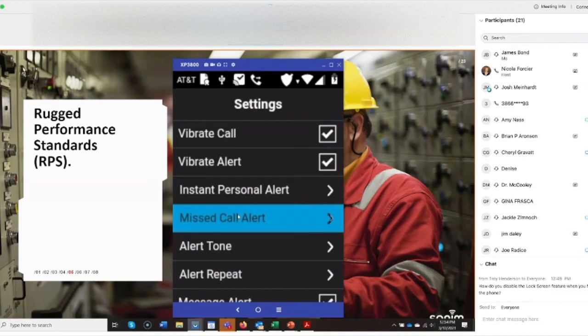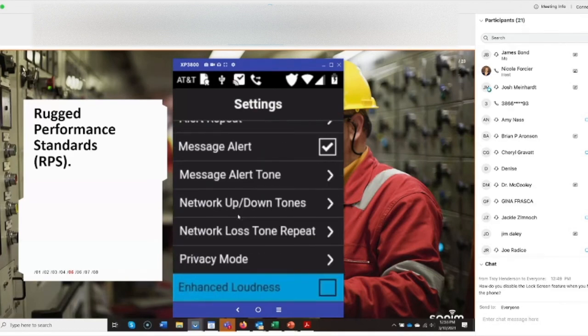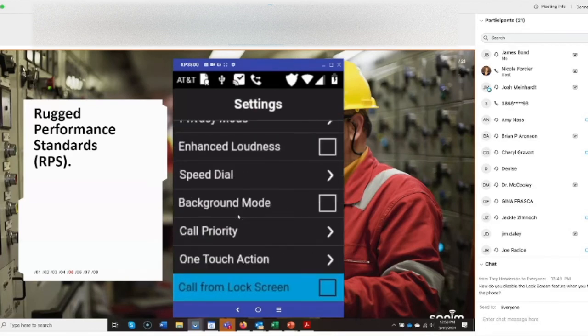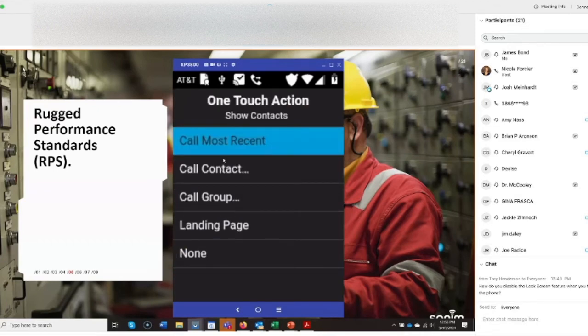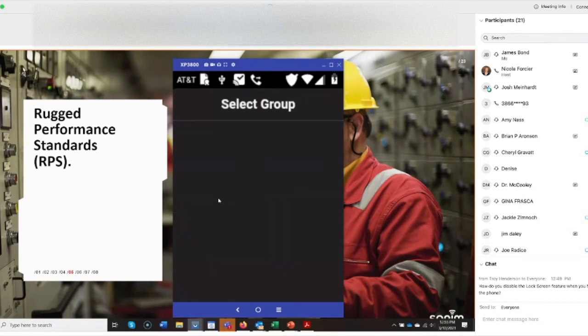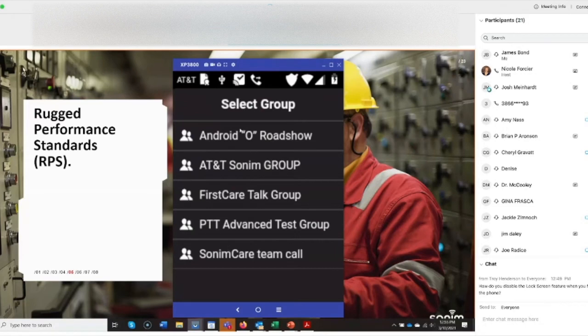From here, once you create that new group, you go into settings and just follow along real quick. We're going to go down until we see what's called one touch action. If I open one touch action, you'll see here I have the ability to call the most recent, to call a contact, to call a group, or go to a landing page. So in your case, once you create that group, you can come into one touch action and click on call group. You can then select the group that you want to have called every time that you press that button. And then anytime you press that button, as long as the device is unlocked, it will call that group.